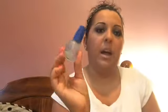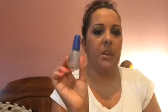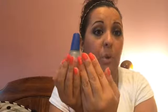And it's just at the point where you try to apply it to your nails, but it bubbles up because it's gotten thicker. So it's past the stage of saving anymore because I've already saved it once. But I love this stuff. This is what keeps my nails nice and hard and strong and keeps them growing.